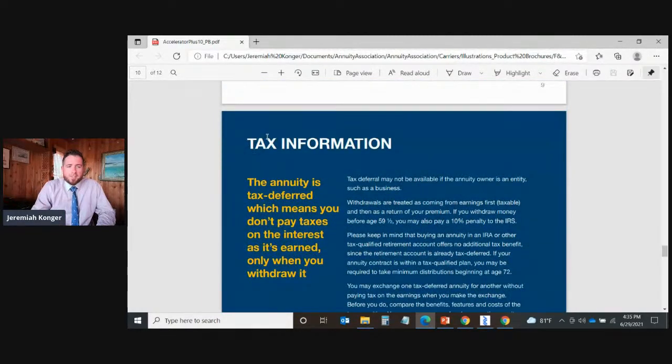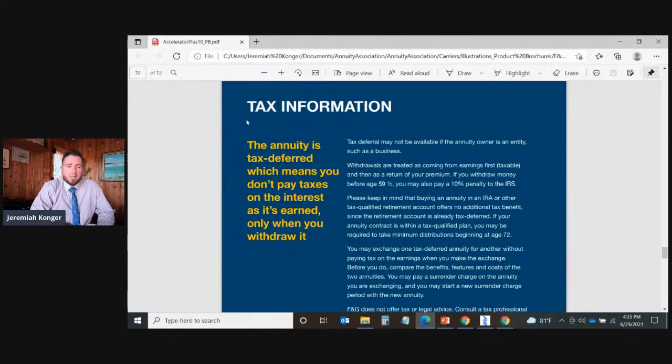So let's briefly discuss some of the tax information. The annuity is tax deferred, which means you don't pay taxes on the interest as it's earned, only when you withdraw it. Tax deferral may not be available if the annuity owner is an entity such as a business. Withdrawals are treated as coming from earnings first, which are taxable, and then as a return of your premium. If you withdraw money before age 59 and a half, you may also pay a 10% penalty to the IRS.